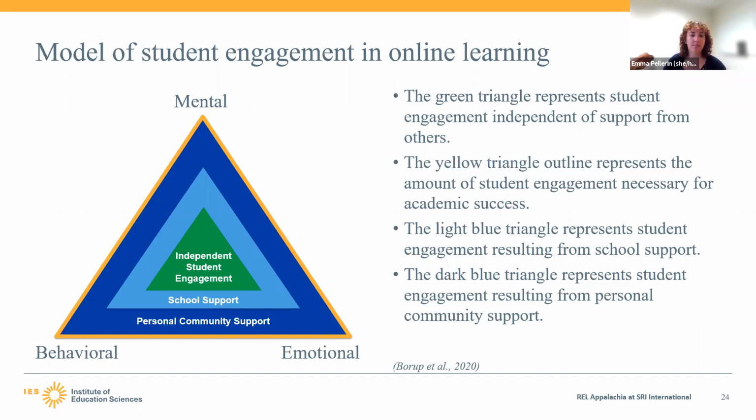Today, we'll focus on the light blue triangle. That is what you, as part of the school community that includes teaching staff, can do to promote student engagement. We will discuss some ideas for engagement strategies that you can use to support students to be academically successful.